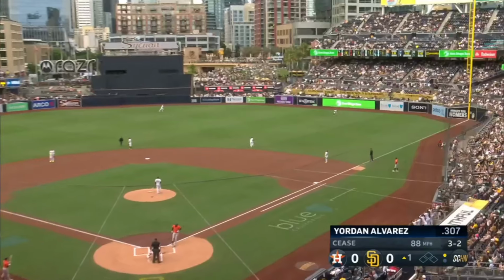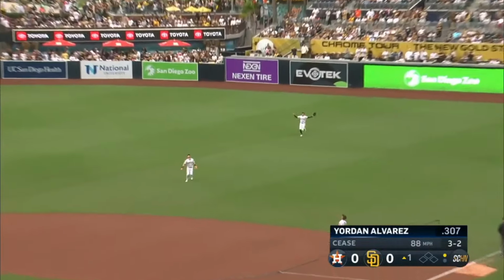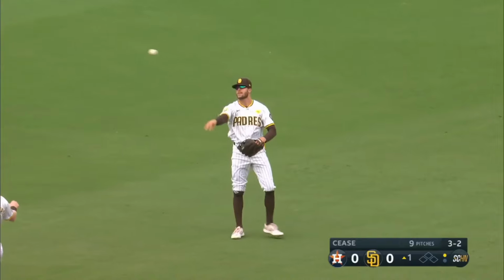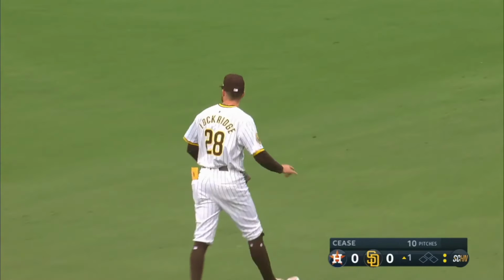Puts that one in play, but he skies it, got under it. Right fielder Brandon Lockridge getting his first start out there. Makes the play for the second out of the inning. He's a giver.